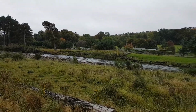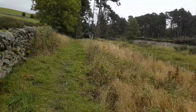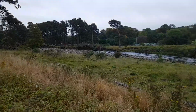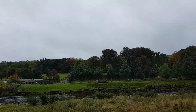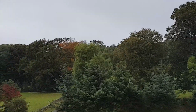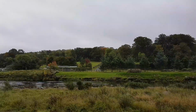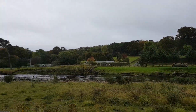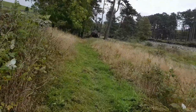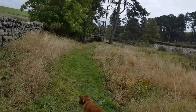Caravan park over the other side of the river. Some of the colours on these trees are absolutely beautiful. The reds and the golds over there. I don't know how well this is picking it up. Fantastic. Carry on walking down this way after I've fallen over. If there's something to fall over, I'll find it.